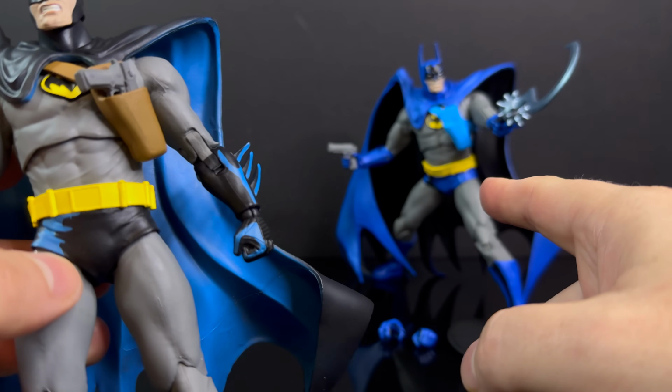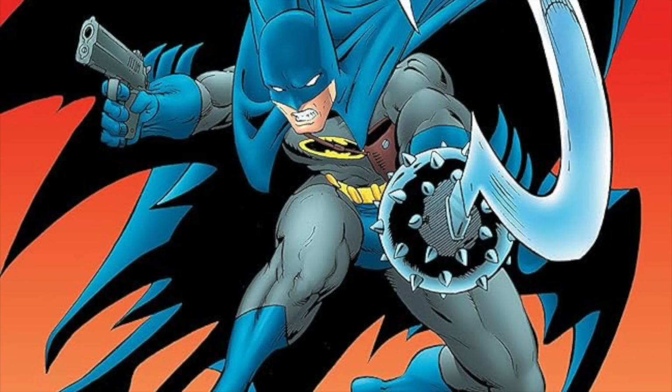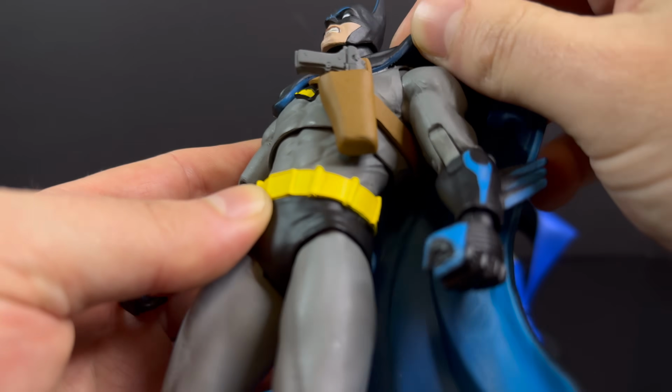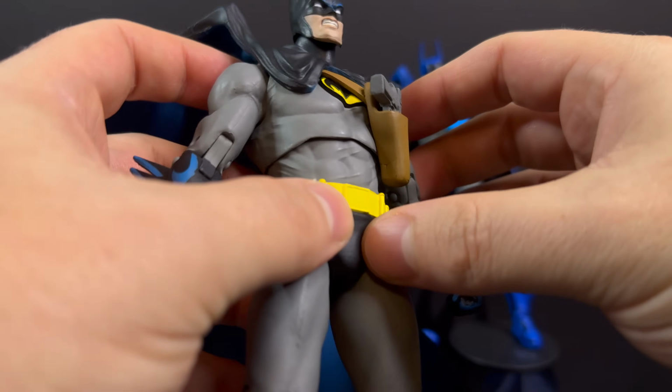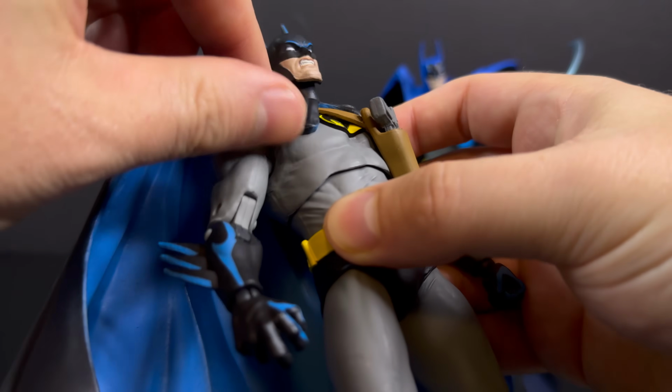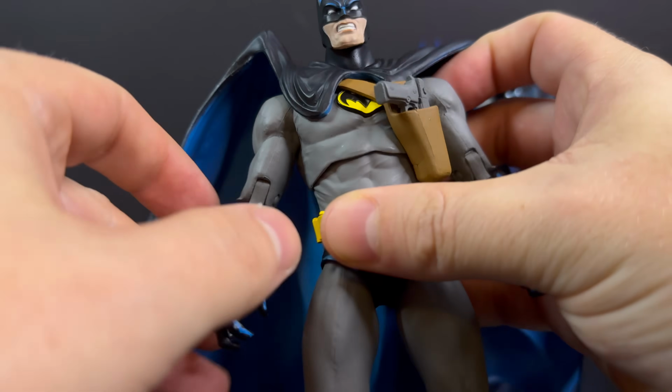The brown holster should have gone with the all-blue Platinum one because that's the artwork. No, this holster is not coming off anytime soon because the cape is glued down in several spots, and I'm not going to ruin the figure to swap it out. So there's two frustrations right out of the box.